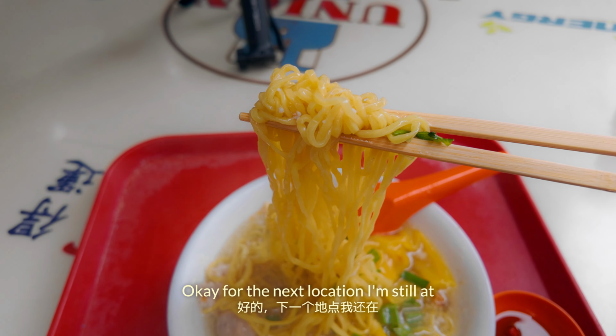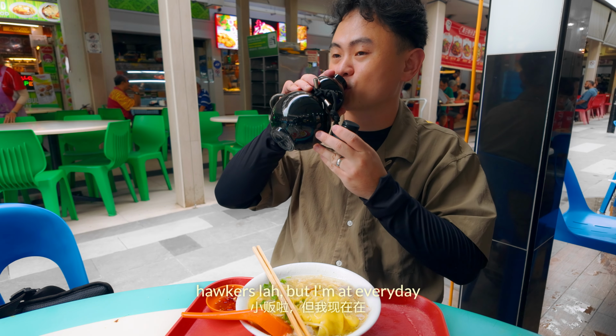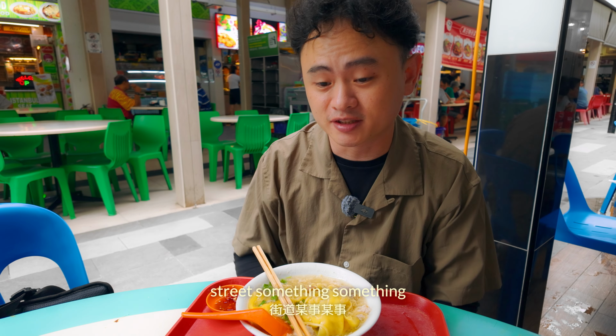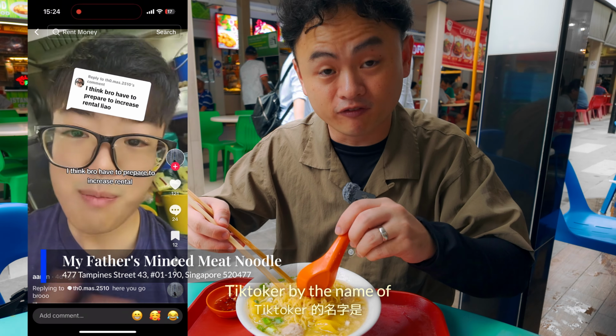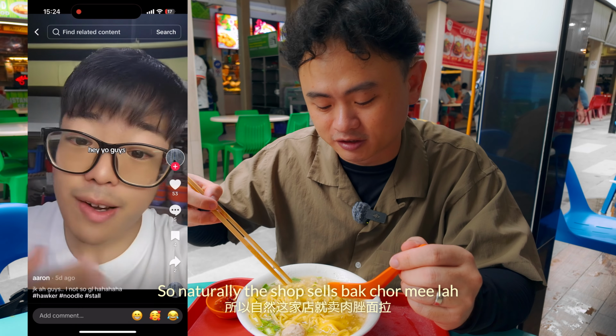Okay, for the next location, I'm still at Tampines. I don't know what it is with Tampines and TikTok hawkers, but I'm at Everyday Tam Coffee Shop, located at 477 Tampines Street something something, for My Father's Bak Chor Mee. It's run by a TikToker by the name of Aaron, aka I Sell Bak Chor Mee. So naturally, the shop sells bak chor mee.